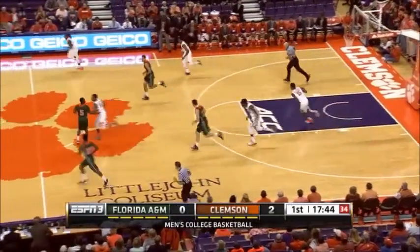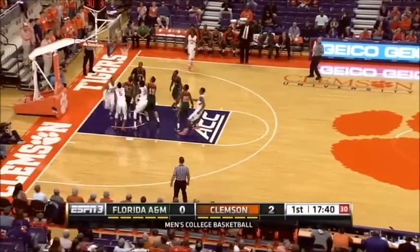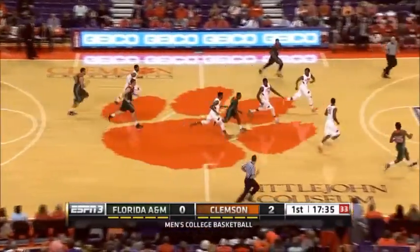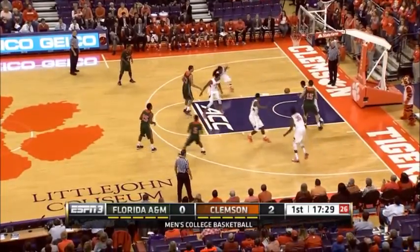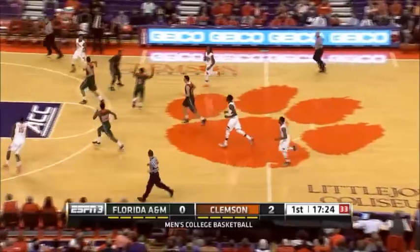Rebounded by the Tigers inside. Grantham, for a big guy, can handle it. He gives it to Harrison to the hole. Can't finish. Rebounded inside. And here come the Rattlers in transition. Nice little pump fake looking inside. Foster throws it away. Hall comes up with it. Lead pass, Grantham.